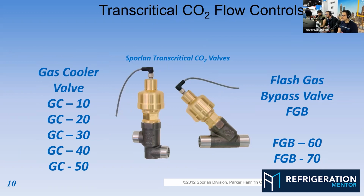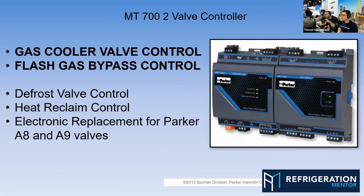Yep. So Charlie, I have one question about that control. A lot of OEMs have independent controls that can talk to a lot of different BMS systems, right? I know for the most part, Micro Thermo talks on Echelon. Is there any talk of being able to use your valve train on other manufacturers because of the supply chain issues?